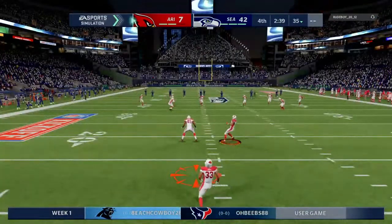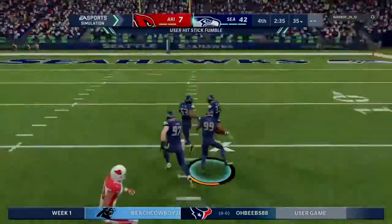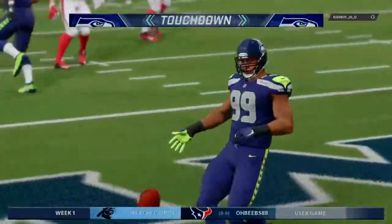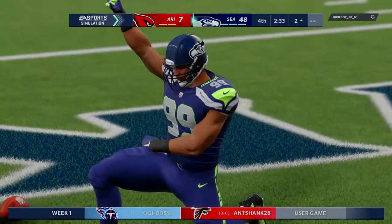And now the kick is away. Pulls it in at the 13. Now a hit and a loose football. And the Seahawks have picked it up. And now they bring this one back. It's a fumble recovery and a Seattle touchdown, as that lead just swells and swells.